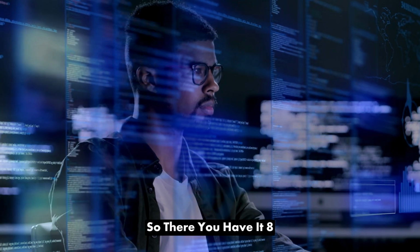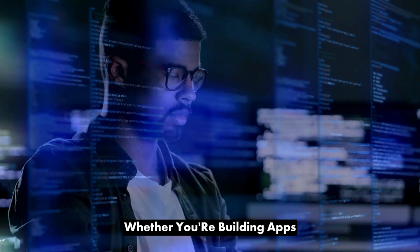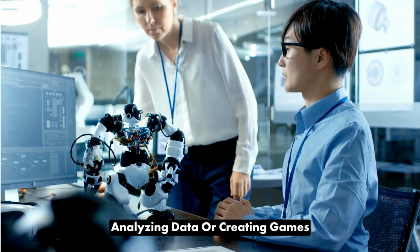So there you have it, 8 incredible software tools to elevate your programming game. Whether you're building apps, analyzing data, or creating games, there's something here for everyone.